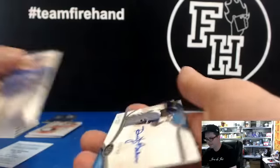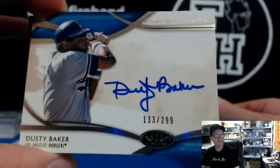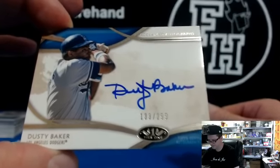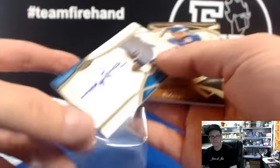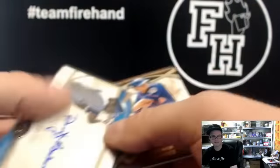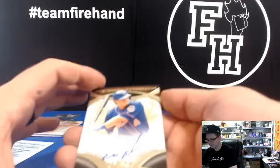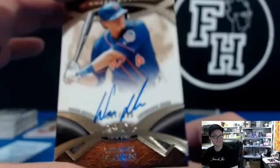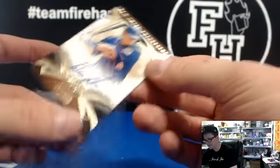Wow. Look at this. Dusty Baker on the Dodgers. 133 out of 299 for Jungle Carp and the Dodgers, Dusty Baker. Still got the wristband, wearing the wristbands back then. And Wilmer Flores, number to .399 for the New York Mets. Amoye 25 has got the Mets. And some Wilmer. All right, let's check out this big fat pack right here.